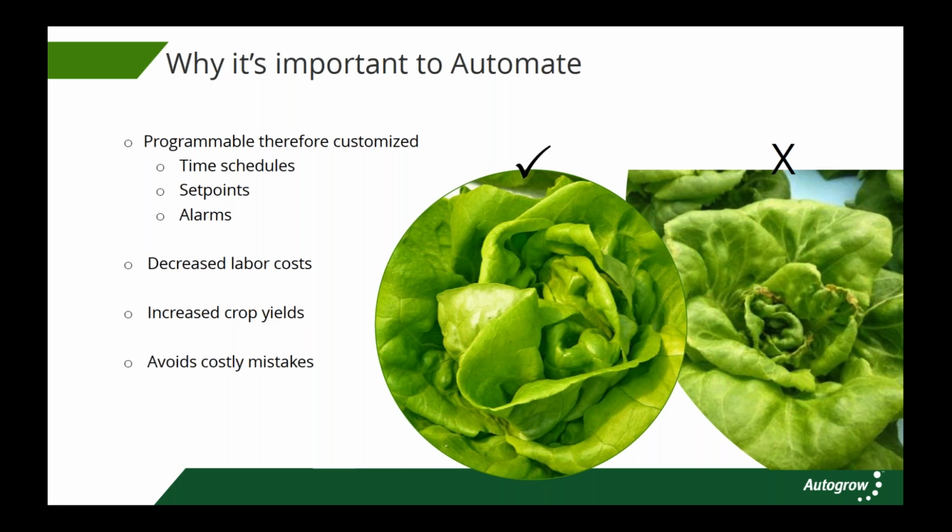With decreased labor costs, you can also increase your crop yields. When a plant is in its perfect environment, when the temperature and the humidity are right, the light levels are right, the nutrients and the pH balance are right, the water is right, when everything is perfect, you can have a much higher valued crop. Market-wise, the colors will be brighter, it'll be a bit heavier, it'll just be more shelf-friendly.